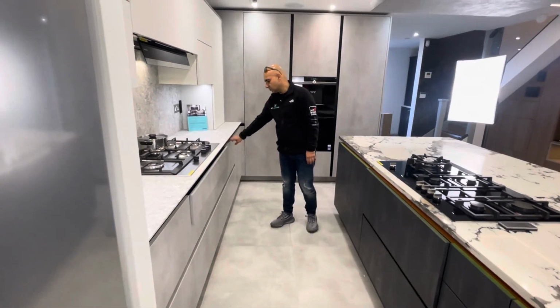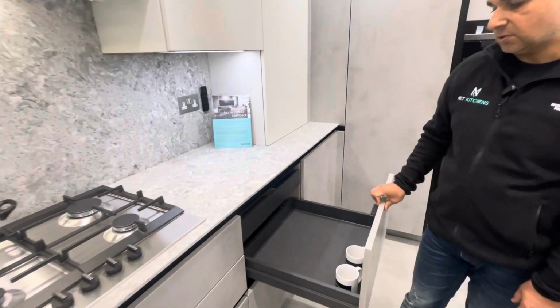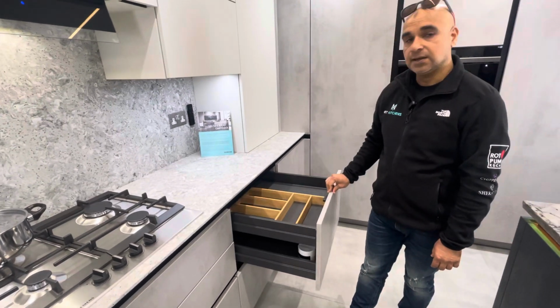We also do something called internal drawers, which is a push system, where you open the drawer and you close it. When you open the drawer back up, it catches the internal drawer, and it comes back out.